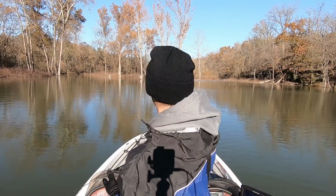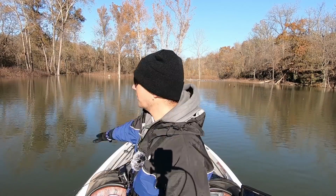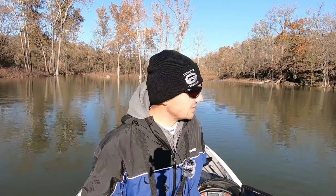And I only managed to get that one little fish in the back of this creek. But, you know, a lot of times when you pull back in these creeks, it's kind of hit or miss. And a lot of times when you have only 3 hours to fish, it can be tough to guarantee you're going to catch a big fish.